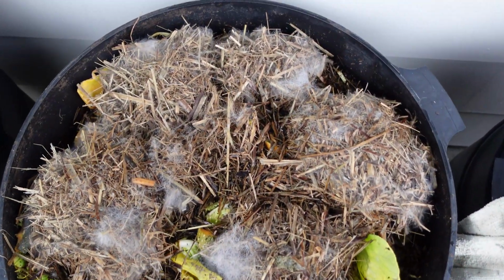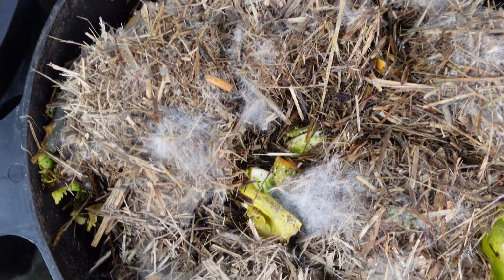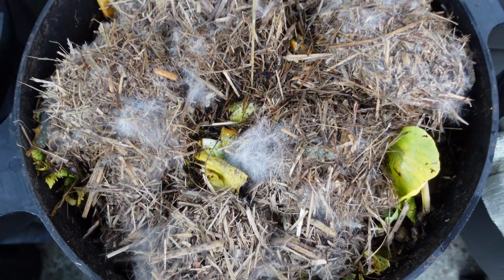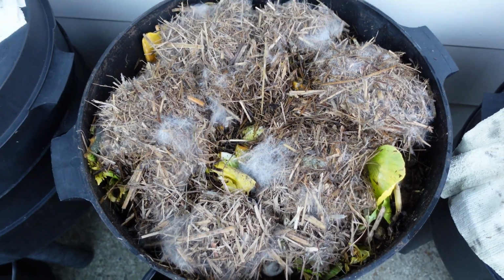Right, now I'm going to go empty the worm farms and probably just go down to the flower farm and feed some flowers down there, just because I want to keep up the nutrients in those areas. So this is what a finished worm farm looks like in terms of it's full and ready to be moved down a layer.